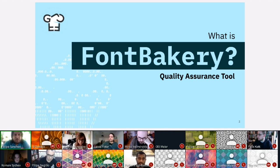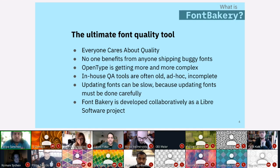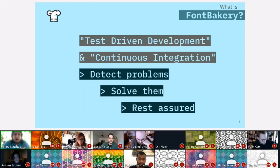So Font Bakery is a quality assurance tool, and you may have seen several different quality assurance tools, but Font Bakery has this ambition of becoming the ultimate font quality tool, so that we can address all of the issues that people can have during the development of a font. So we use a concept called test-driven development and also continuous integration. These are two concepts from the software development world in which people who develop software want to make the software work correctly without bugs. And whenever you fix a bug, you don't want to have the bug happen again in the future. You don't want to commit the same mistake twice.